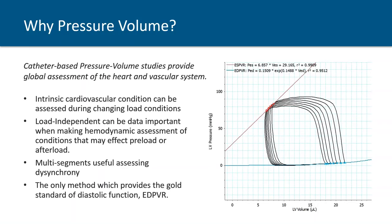The other advantage also is you've heard of the collection of load-independent data, particularly one classic measure known as the end-systolic pressure-volume relationship, which you can see here is the red line connecting the upper left corners of the PV loops. It's important to understand that when you're collecting so-called load-independent data, the ability to vary preload and collect multiple pressure-volume loops instantaneously is one of the real advantages of using the conductance catheter to do this. It's really the only methodology that allows you to collect multiple beats and see them instantaneously.